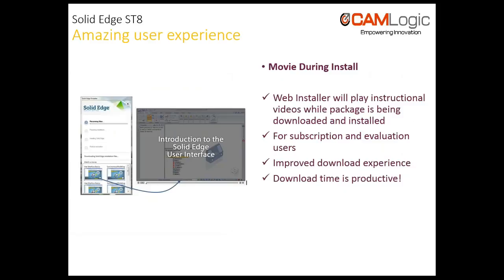Moving on, during install, the web installer will play an instructional video while the package is being downloaded and installed. For subscription and evaluation users, improved download experience. Download time is productive. No more twiddling your thumbs while it downloads.